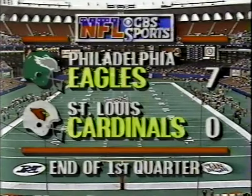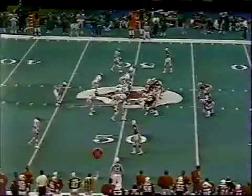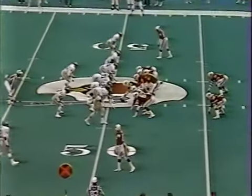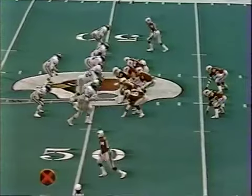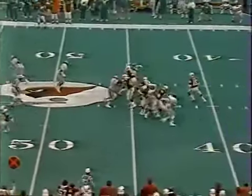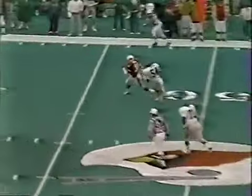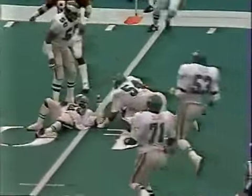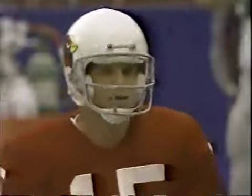We noticed it. It's 7-0 after 1 quarter of play. Eagles on top of the Cardinals. 2-yard loss on that first running play by Mitchell. Out of time, Lomax dumps it out to Farrell. Just short of the first down at the 41-yard line. Alonzo Johnson wrapped him up.